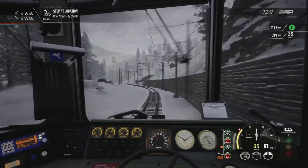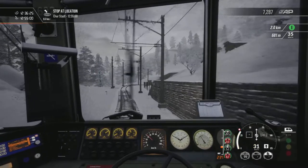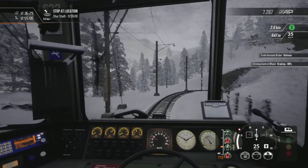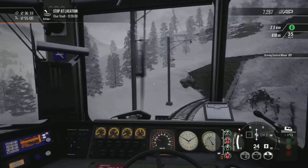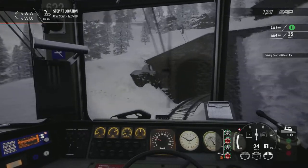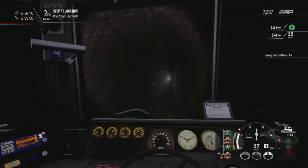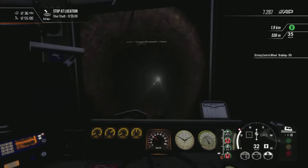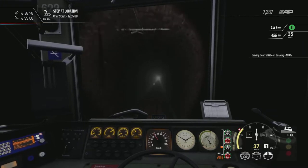It's all good, it's gone back up to, I think, 33 now. So you can see the train is trying to keep us at what we put it on, at 33. Into another tunnel. The gradient down here, that's mad.